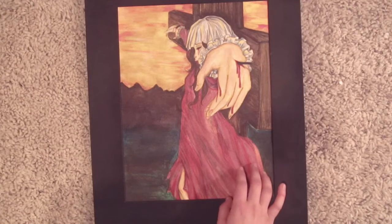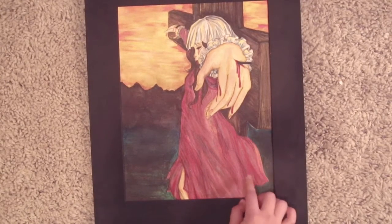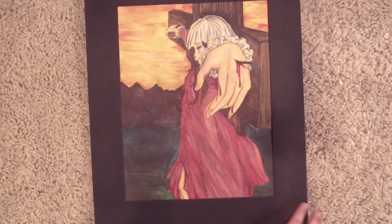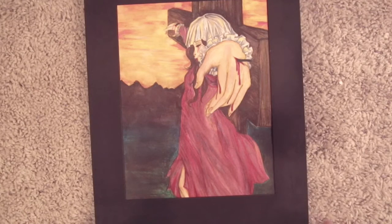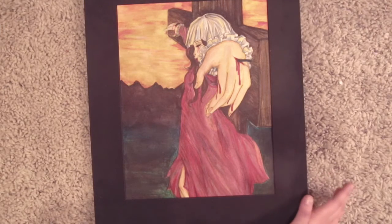Again, I really loved working with that medium because traditionally when I painted saints in the Spanish market, I used watercolors. So this was just a different way of basically doing the same thing. I was very used to it. I really do like the way this piece turned out. I think the colors are really cool.